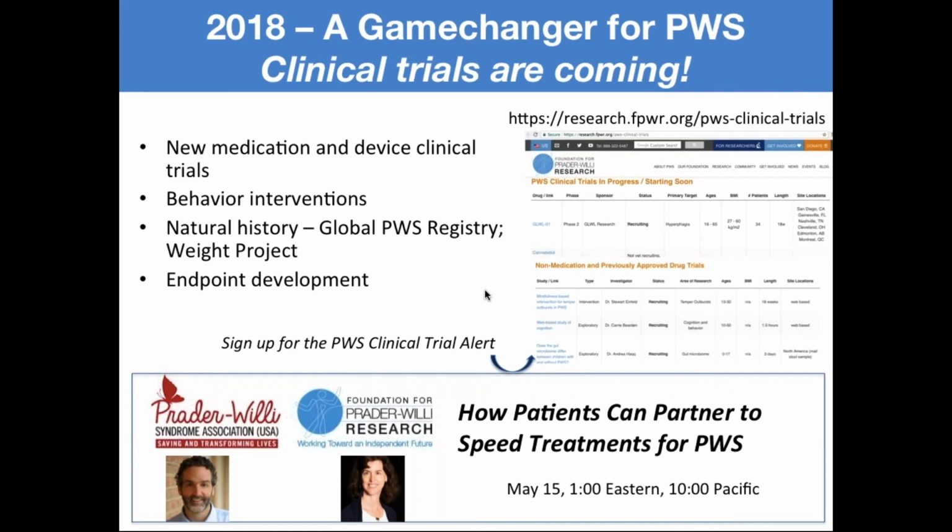So we can just look at what is the natural variation in that weight in people who are not receiving medication. So we have something to compare to as these new medications come online.